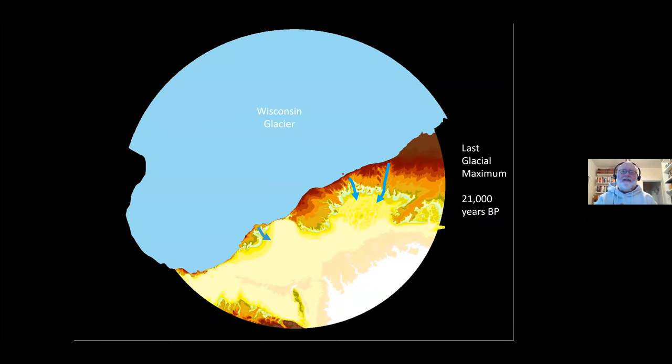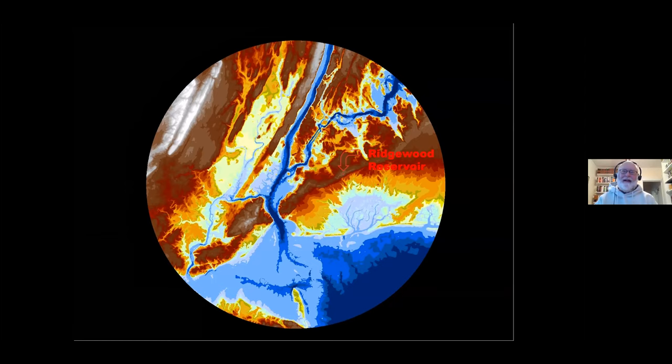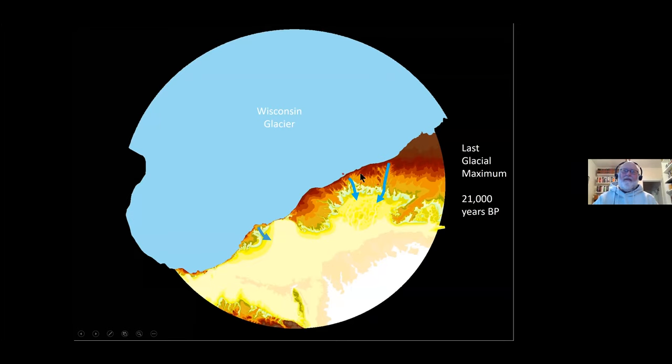So this is a set of maps to try and show you what that looked like in the New York City context. Just to remind you, that's the 1609 topography. This is the topography, my best approximation of where it was at the height of the last glacial maximum about 21,000 years ago. And I guess I left out my little marker, but you see right there, that's Ridgewood Reservoir. So if we were at the Ridgewood Reservoir 21,000 years ago, we would have been under ice.